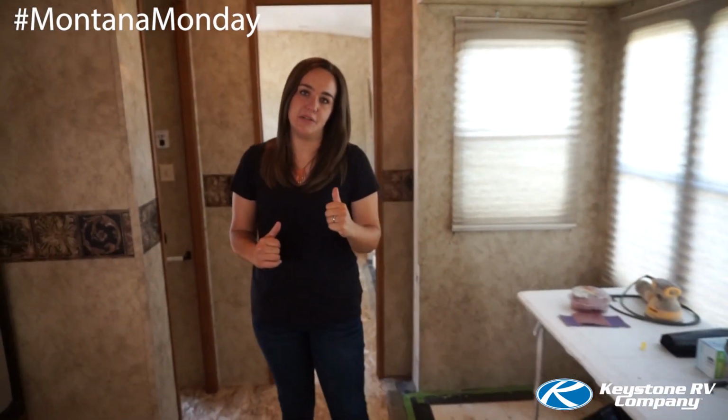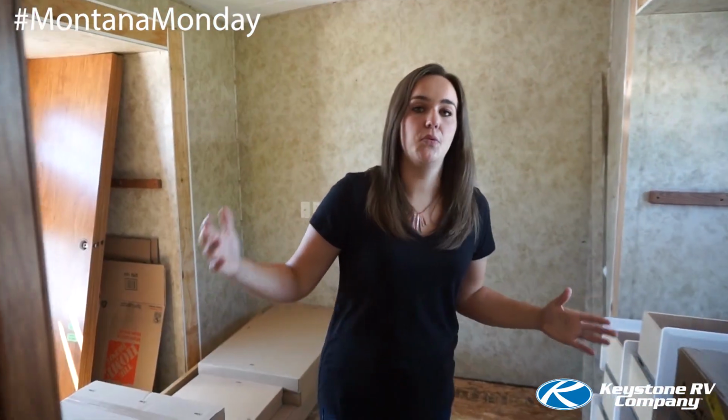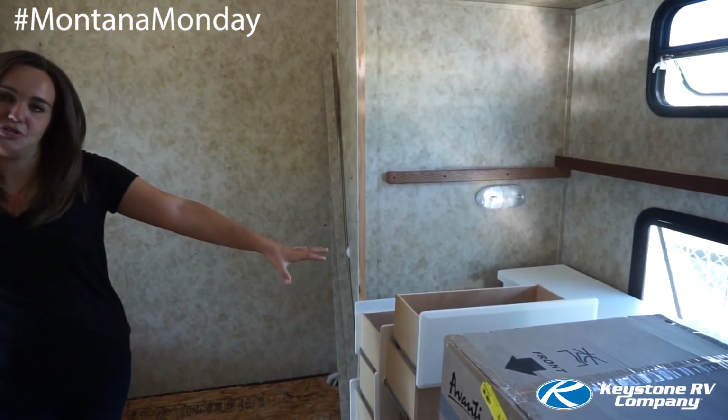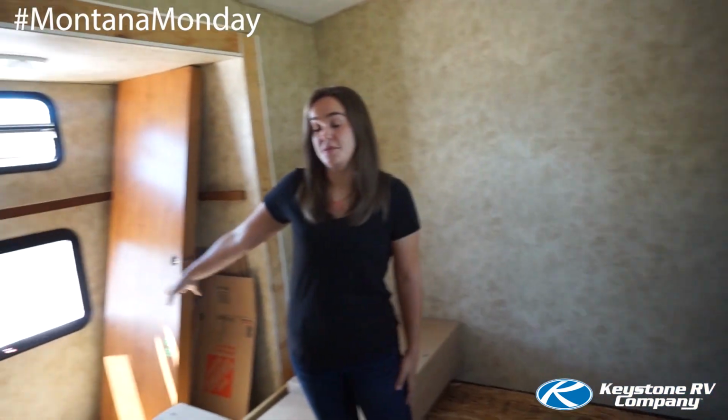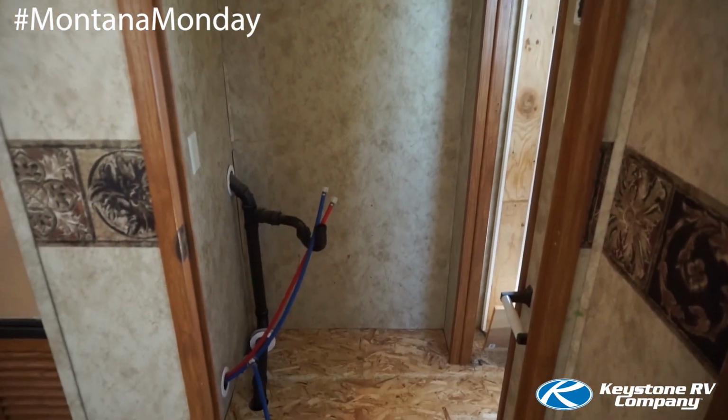Now, back here is the bunk room, and we are doing something completely innovative back here. As you can see, it used to be one big room, but we are going to split it down the middle and turn it into 2 bedrooms. So a special space for the little girl, and a special space for the little boy of the new family. Plus, they get their own half bath.